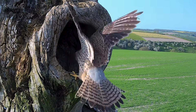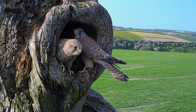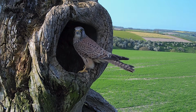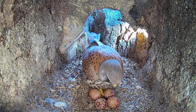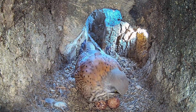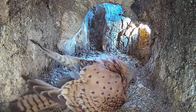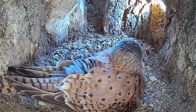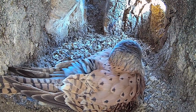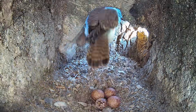Jeff and Jenny have already established a great routine of taking turns. But now it's time for Jeff to incubate the eggs for the first time. He stands over the eggs, working out the best angle, and eventually shuffles down into the perfect position. All that practice has paid off, but as he hears Jenny outside, it's time for another changeover.